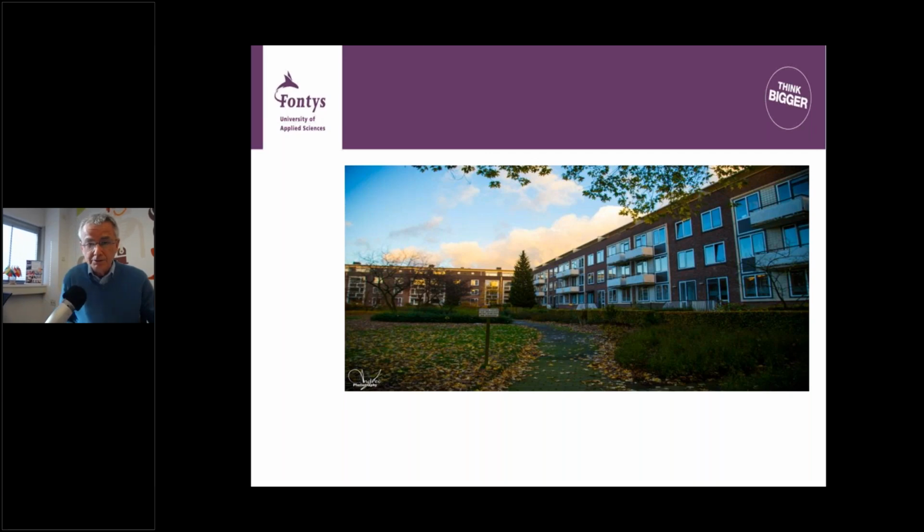Eindhoven has several universities, so that makes it a vibrant student city. Except for Fontys, there is University of Technology Eindhoven and Design Academy. For more information about Eindhoven, I refer to the website Eindhoven 365, where you can find much more information about facilities the city can offer to you. Eindhoven is the 5th biggest city in the Netherlands, with approximately 250,000 inhabitants.